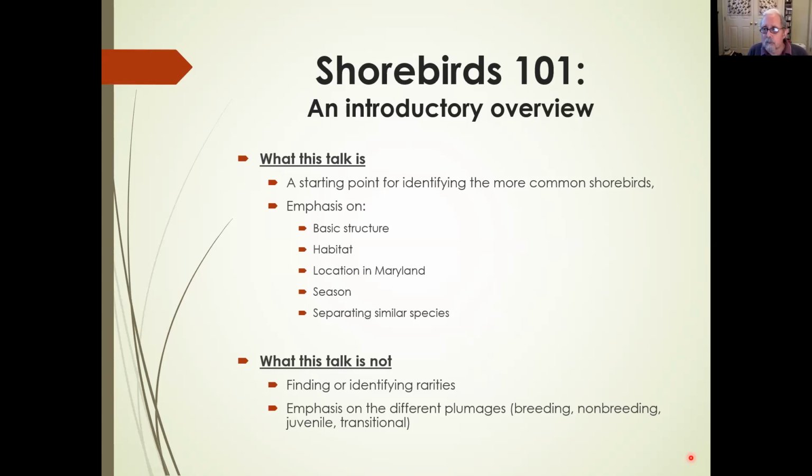Emphasis will be on the structure of them, the habitat that they occur in, where in Maryland they occur, and what season. Are they migrants? Are they here in the winter? Are they breeders?